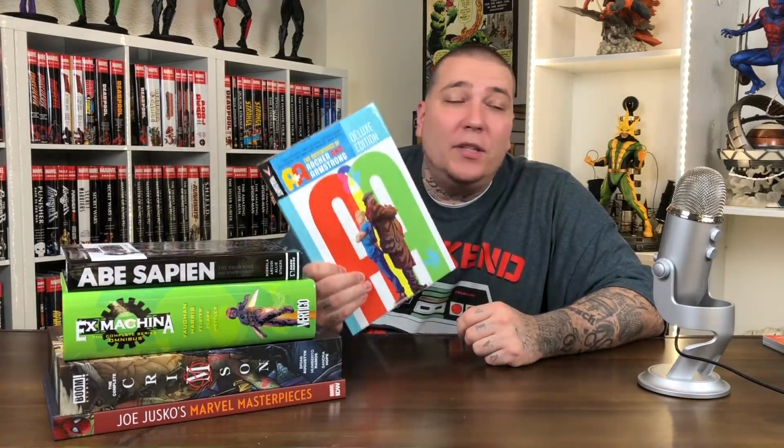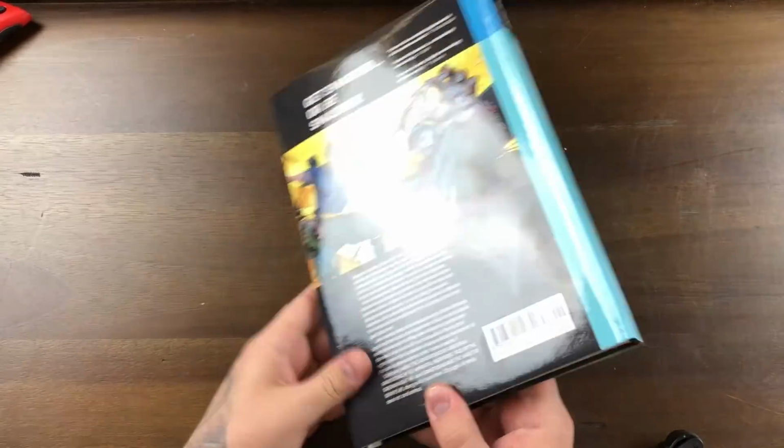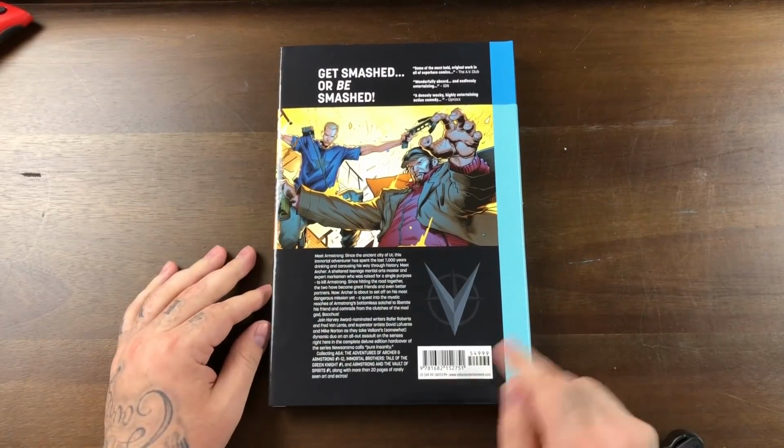Next up, I have the last book that we needed to finish off the Valiant Deluxe Edition read-through, Act 2. This is The Adventures of Archer and Armstrong. This collects issues 1 through 12 of that run, and Armstrong and the Vault of Spirits number 1. $50 cover price. Archer and Armstrong, I do enjoy. Did I read the first 2 volumes? Anyway, you've got your black canvas book. It's a good read, and I enjoy the characters. We're going to dig into this. You get that cover on the dust jacket. Here's the back. $50 cover price, like I mentioned.